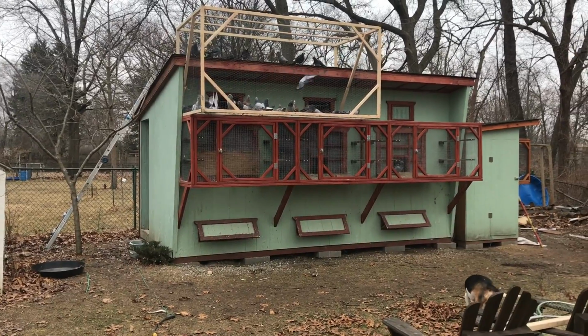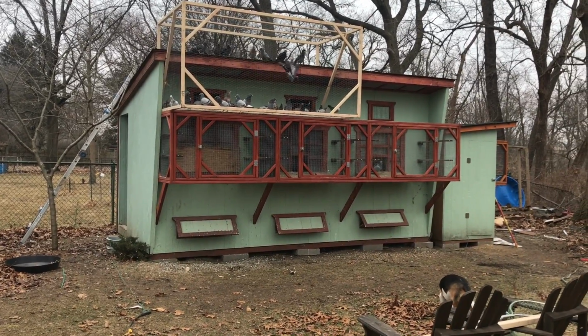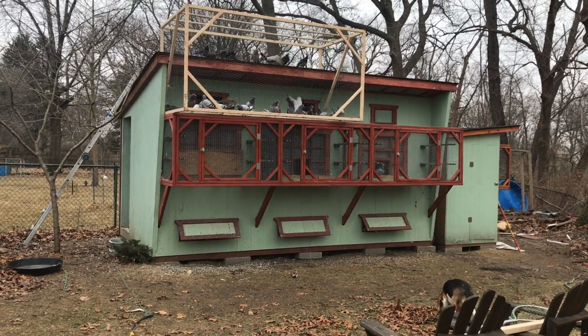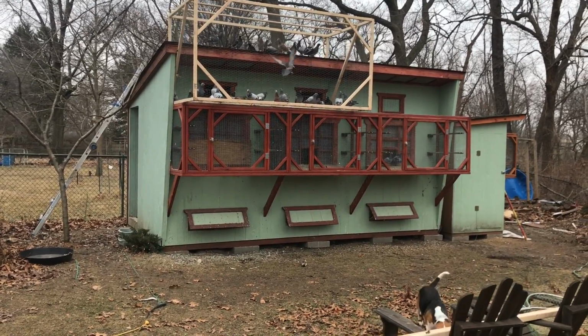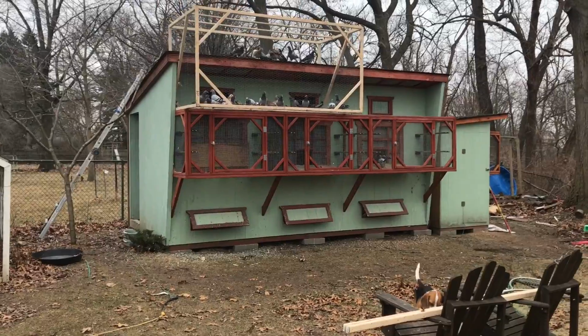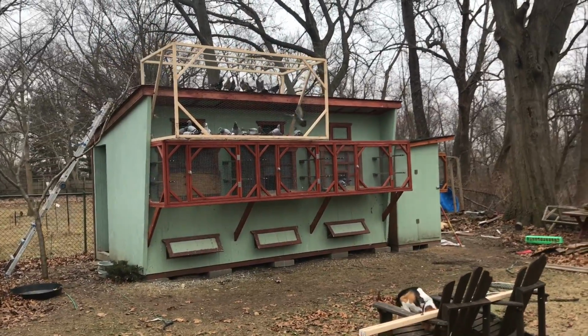As of next year, if I do well with this idea, I probably will put a trap door, at least a small door up top, so I can slide in a bath pan and allow them to bathe up there. So either way, we'll see how she goes. I just wanted to show you guys as well what I've been working on.